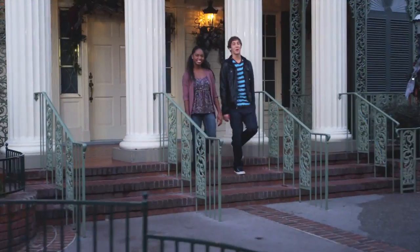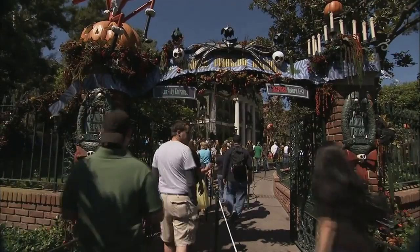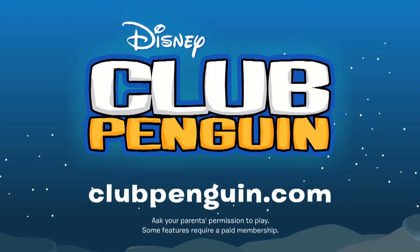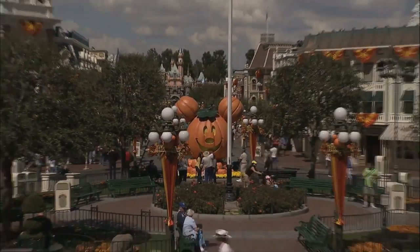It's almost Halloween, and we're at the Disneyland Resort in Anaheim, California, at the Haunted Mansion. We're meeting up again with our friend Jessica. She's an artist who's helping the online world of Disney Club Penguin get into the spooky spirit. And what better place for her to get inspired than Halloween time at Disneyland?